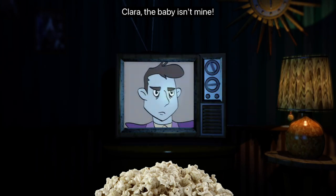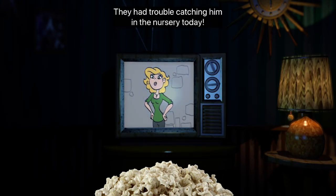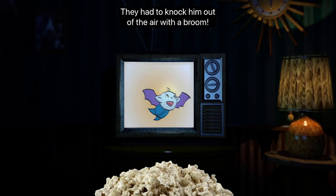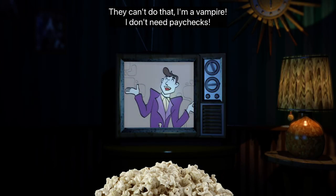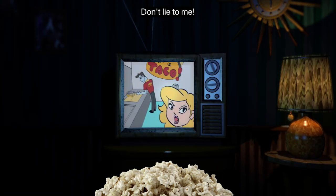Clara, the baby isn't mine. It is Vlad. They had trouble catching him in the nursery today. So what? Lots of kids get hyper and run around and stuff. They had to knock him out of the air with a broom! I have to go. They're going to dock your paychecks. They can't do that. I'm a vampire. I don't get paychecks. You work the graveyard shift at the Fry Me Taco. Don't lie to me! Oh, the humanity!